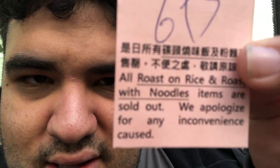There's been a bit of a bump in the road. One of the hostesses gave me these. It just basically means I can't have my roast goose with a side of rice. Oh well, I guess I'll have to substitute it with more meat.